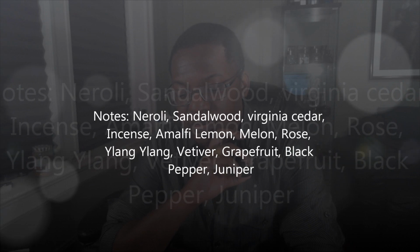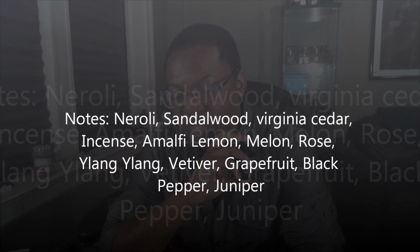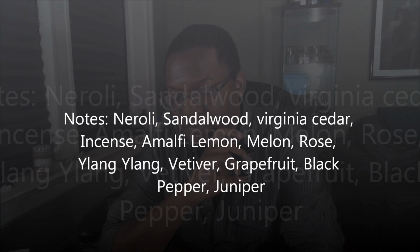For the notes in general, we have neroli, sandalwood, Virginia cedar, incense, Amalfi lemon, melon, rose, ylang-ylang, vetiver, grapefruit, black pepper, and juniper. What I can tell you right off the bat, looking at the notes, and the main reason I bought this fragrance outside of the name, is I saw the notes and I loved every single one of them. I actually like all of the notes. There isn't a single one here that I don't like, which is why I thought I would like this fragrance.